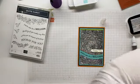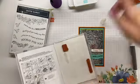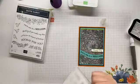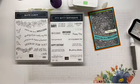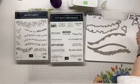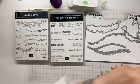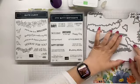Let's bring back everything that I have used. I'll make sure we don't lose anything from this stamp set. So we have used Quite Curvy and Itty Bitty Birthdays. We also used the Curvy, whoops, something just fell on the floor. It was the end to my take your pick tool. We used the Curvy dies.